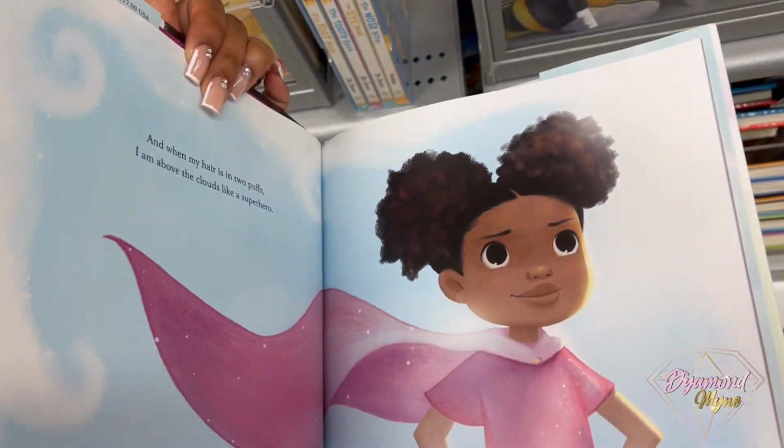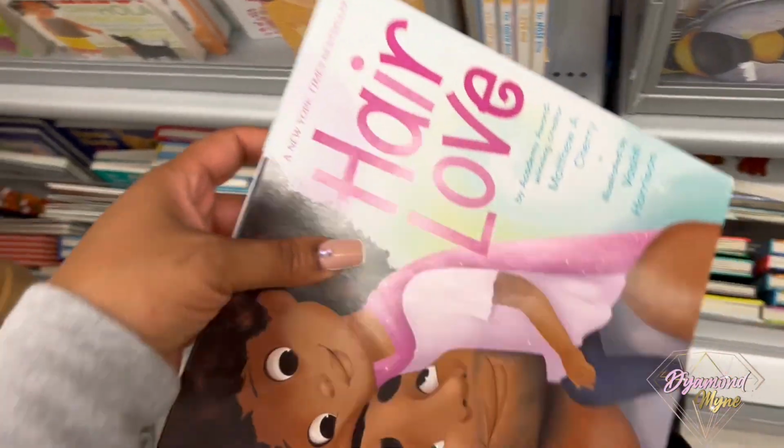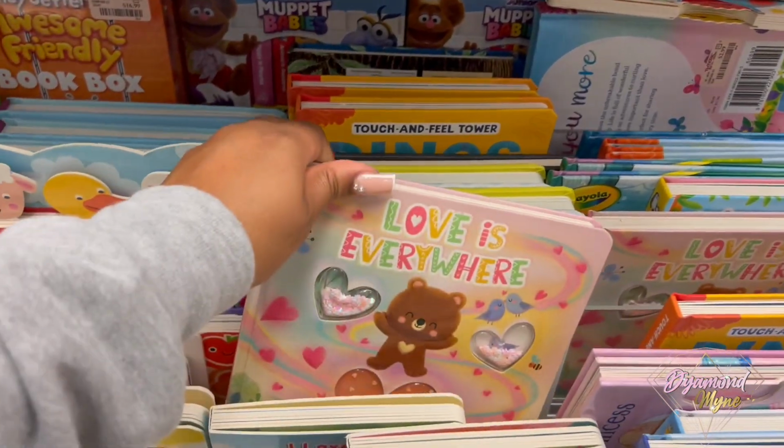And so I remember this book from Facebook, like maybe before Ari was born, and I just saw it at TJ Maxx, so girl, you know, throw it in the cart.